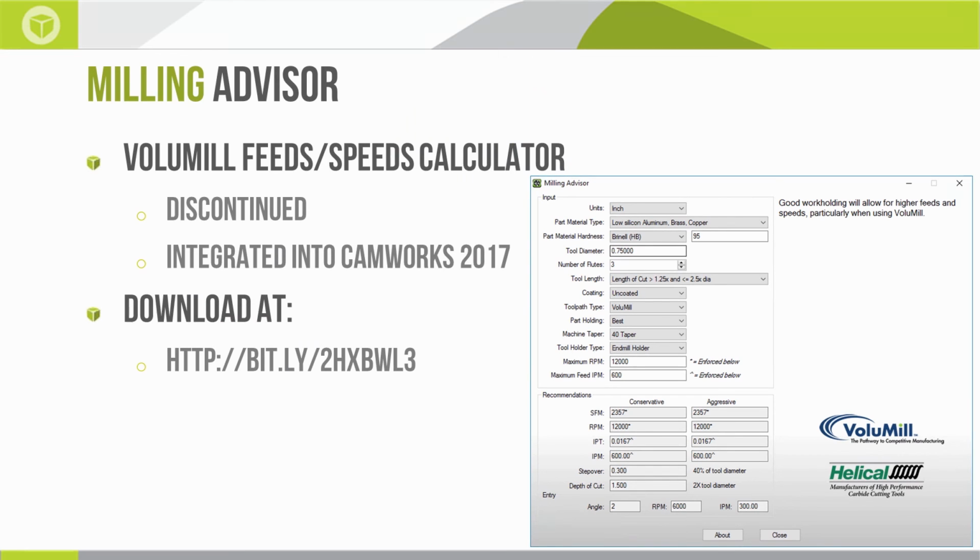I'll leave this up, if you want to write down that web address, that is where you would download the Milling Advisor. Again, I don't expect you to need to use this once Service Pack 1 comes out. But for right now, I would still recommend using this rather than the built-in, new integrated feeds and speeds calculator.